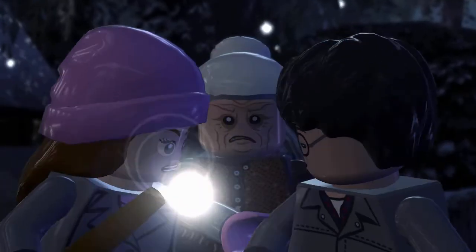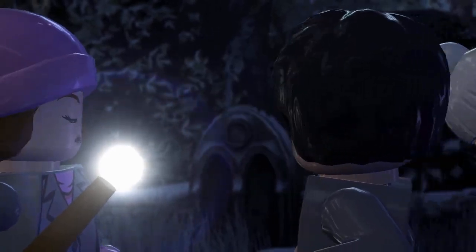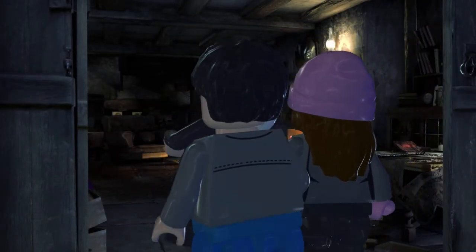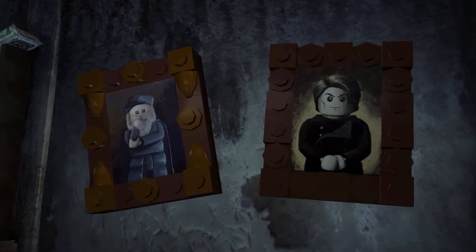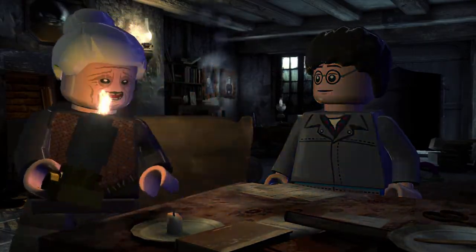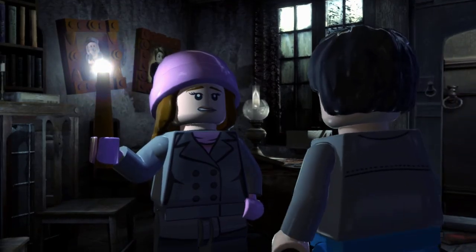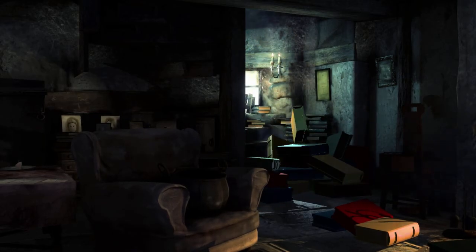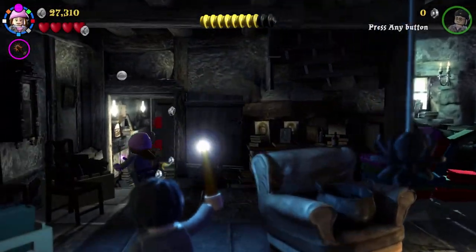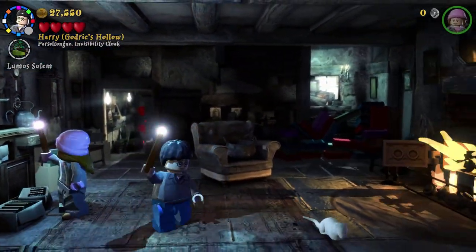And it's also Christmas time. Well, excuse me, ma'am. What are you doing here? I don't like this, Harry. Okay, and along the way, while they were following her, they found the place where they were living, where Harry's parents were killed. Yeah, something's just not right about that old woman. Hey, something could be wrong. Well, about Bathilda Bagshot. That's her name?